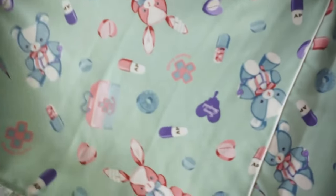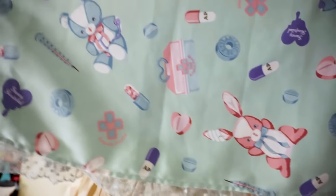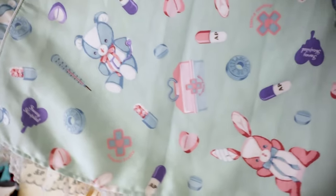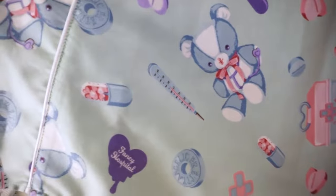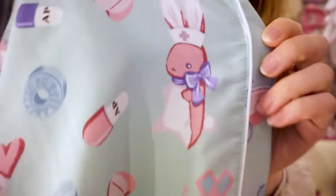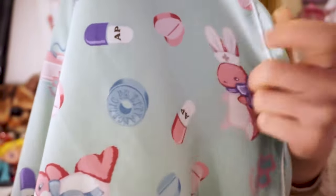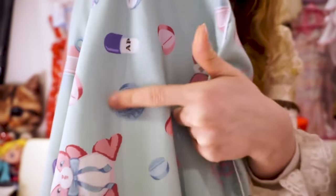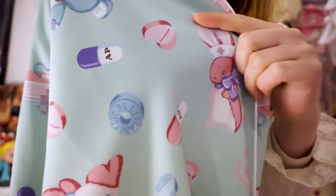Just look at this. So that's why everyone is wearing bunny ears, because there's a bunny here. There are quite a lot of bunnies and bears on the dress, and you can see there are medicine kits, there are pills, there is a thermometer. It says Angelic Pretty all over the dress, and this one here, and I think that's probably why the official nurse wears bunny ears, because look, it's the nurse bunny. It's making everyone feel better. These ones are also like Strepsils, kind of like lozenges that you have in Japan a lot. And then they're Angelic Pretty pills and stuff like that.